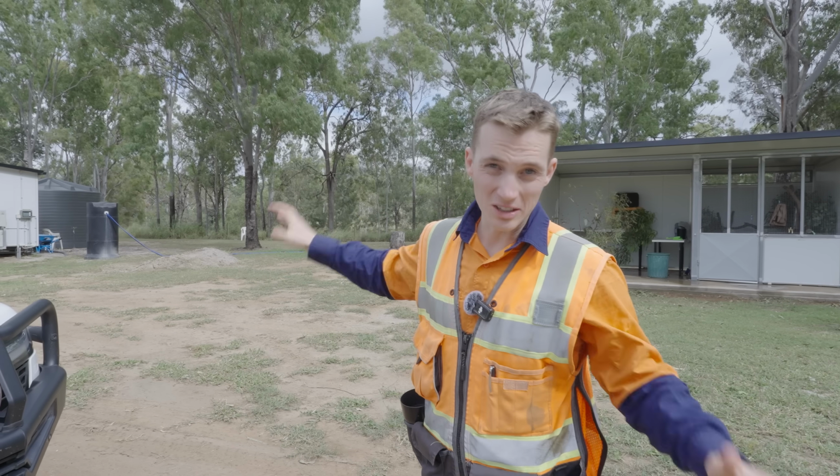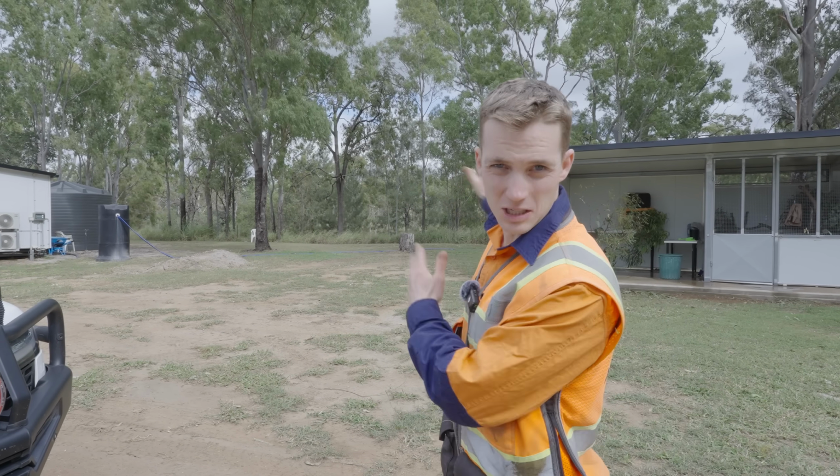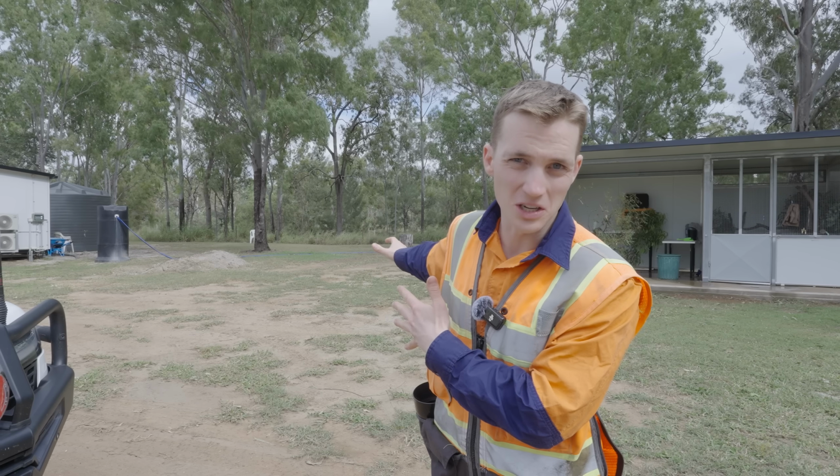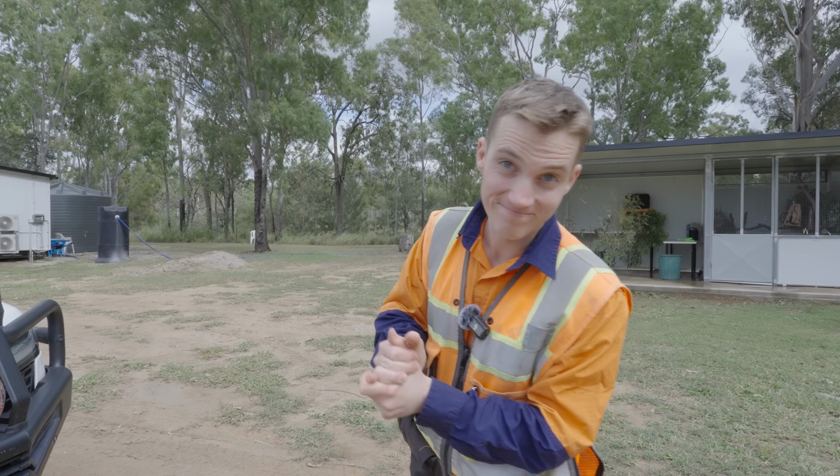That was the koala health check. That koala in there will be released back into the exact same tree she was caught this morning, and now back to the main programming.